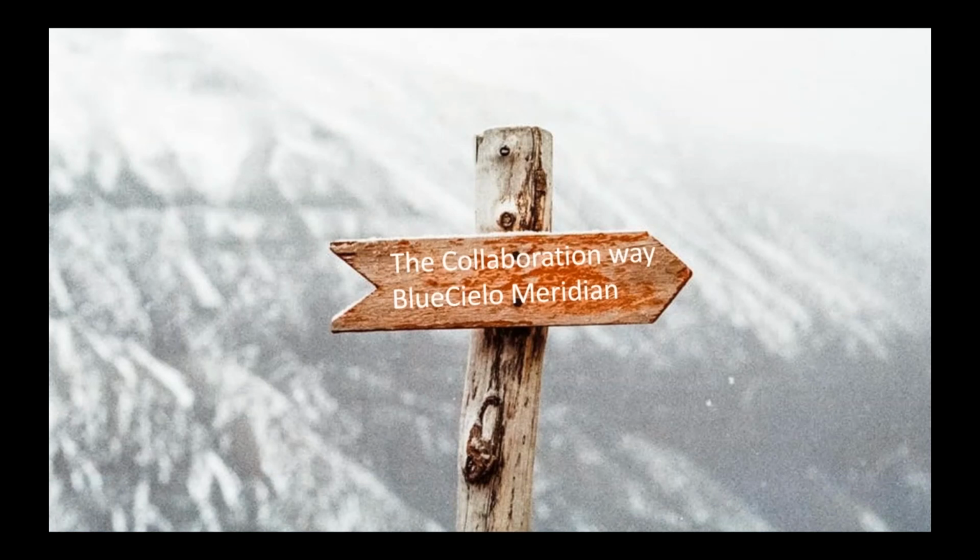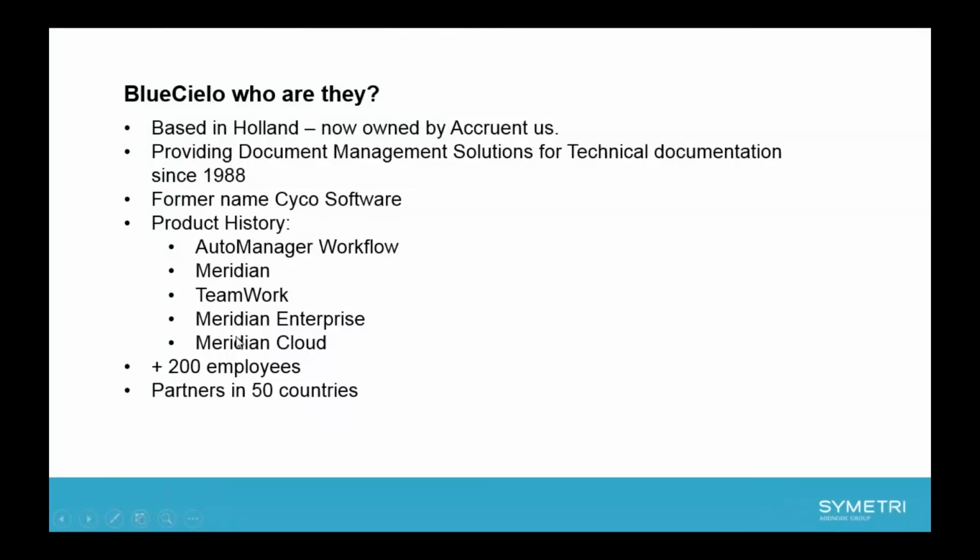Collaboration, in my interpretation, is the Meridian way. And who produces Meridian? It's a company called Blucello. They are based in Holland originally. They are owned by a large American asset management company called Accruent, but still they are an independent company.